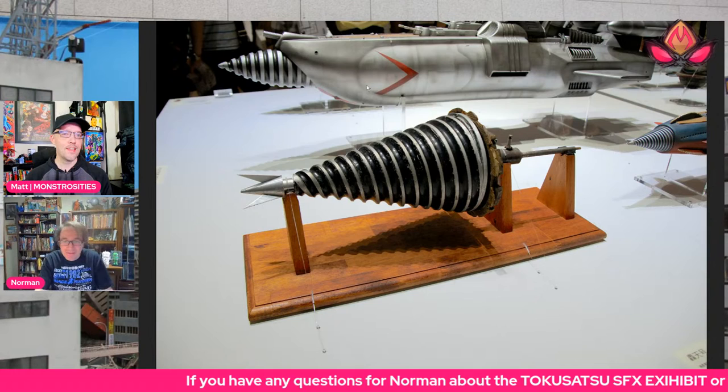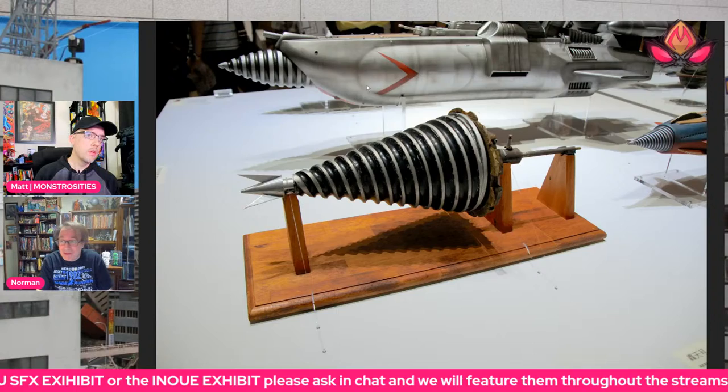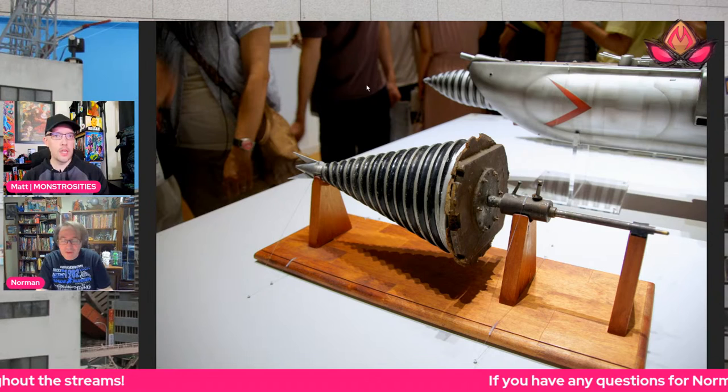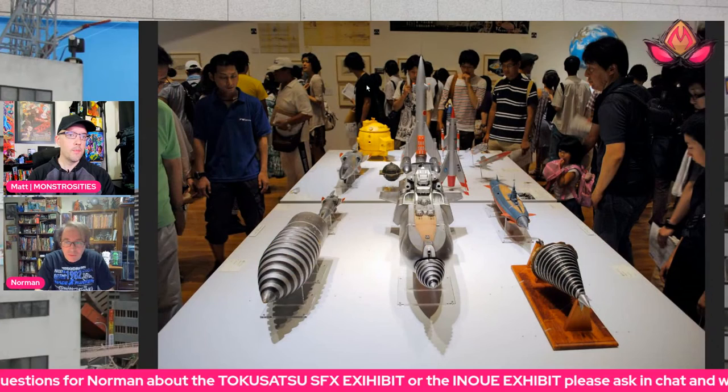Yeah. Anyway, this is all that remains of Atragon. Really? Yeah, just the front drill. Holy shoot. So there's the back of it. That's from the original film. From the original, yes. Wow. Now, these things were out in the open, right? They weren't behind glass. No, out in the open like this. You could never do that here in the States. That's really incredible, though.